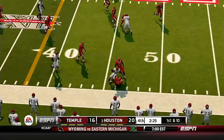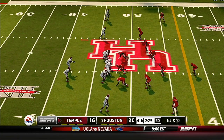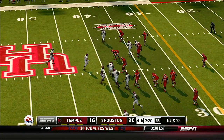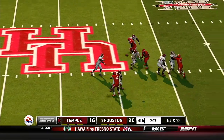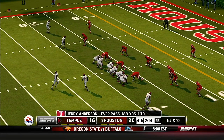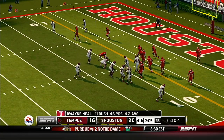Here's a screen pass. Gets it to the back. He's tackled at the 47-yard line. He's scrambling. Slides down. That makes it first and ten. And they make the stop at the 17-yard line. Gain of 22 yards. First down. Nice run up the middle. That'll make it second and four.